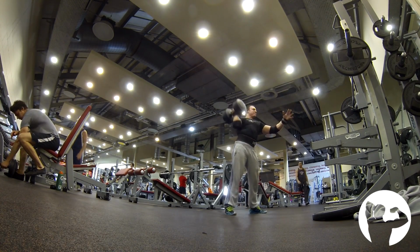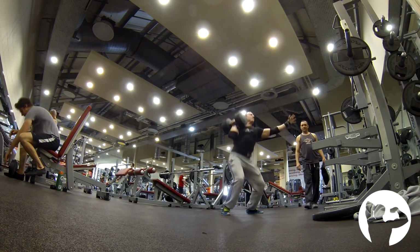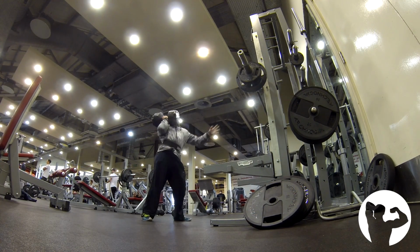That being said, if your goal is just shoulder size, then you probably want to be doing these movements a little bit less. I think they still benefit you, but you really want to be spending more time on the strict pressing and the isolations.